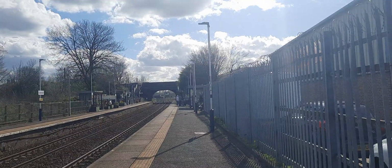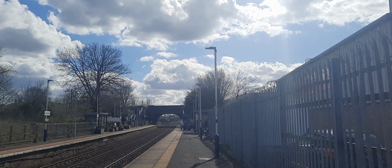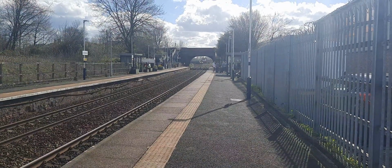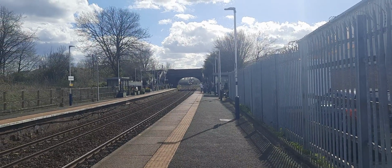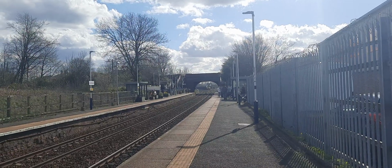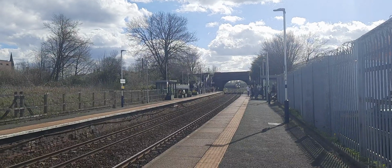Just down there is a DB Cargo UK Class 66 working the bin train. Now that is running about 20 minutes early, so it'll be sat in that yard, in that siding there, until everything else comes through and all the chaos has been sorted.